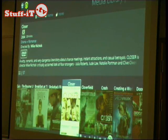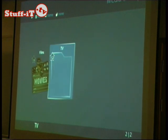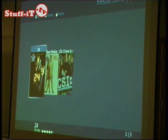Media Browser is great for viewing films and things, but where it really comes into its own is as a way to view archived TV, let's call it. So TV files that are saved on your machine.